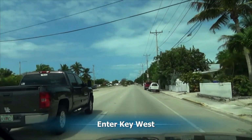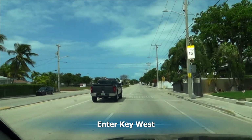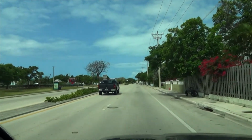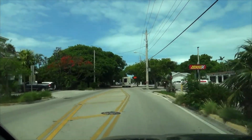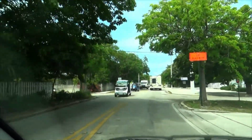Let's get started. As we drive through Key West, you'll notice some places are fairly modern houses, and even CVS drugstores and grocery stores and gas stations. Other places are more rustic and old in the old part of the city.